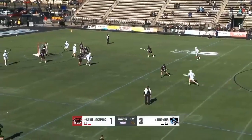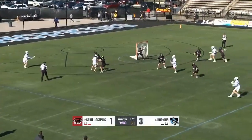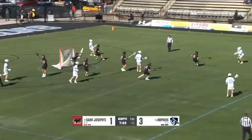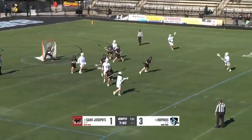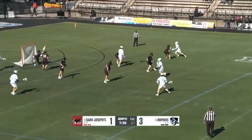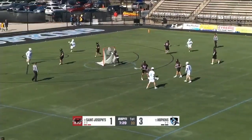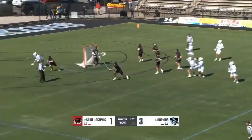Second midfield on for Johns Hopkins, Cam Chevette, working against the short stick defense of Michael Gahan. Looks like St. Joe's back in that zone. Chevette looking to go underneath. Good slide by the St. Joe's defense. Levi Virch applying the pressure. Angelis behind the cage. Shot goes wide.